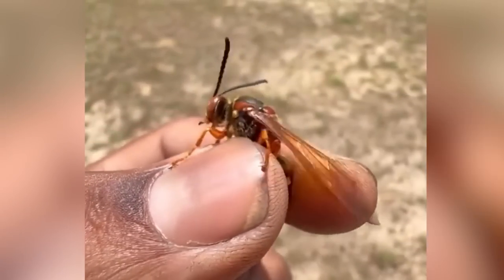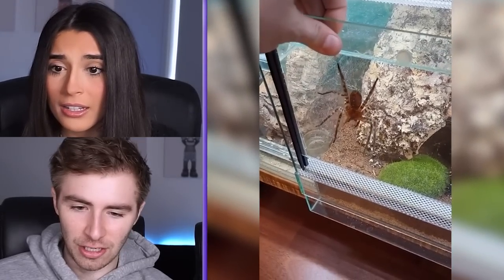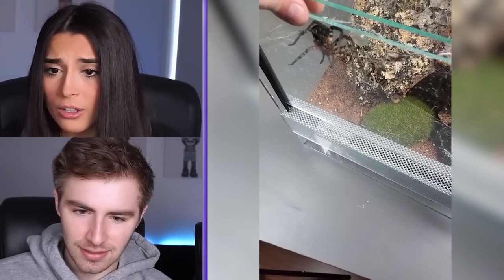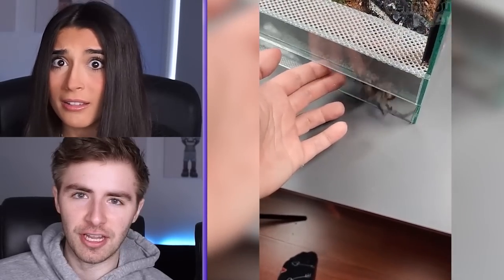Yeah, he is fearless. Is that spider real? Oh, that spider is real. If I saw this spider in my house, I would run. And then I'd be calling the exterminator. Oh my goodness. What is happening? Oh, look, is he going to put it in his hand? No way. He wants to become Spider-Man or something. Yeah, this dude's crazy. Oh boy, he's playing a risky game.